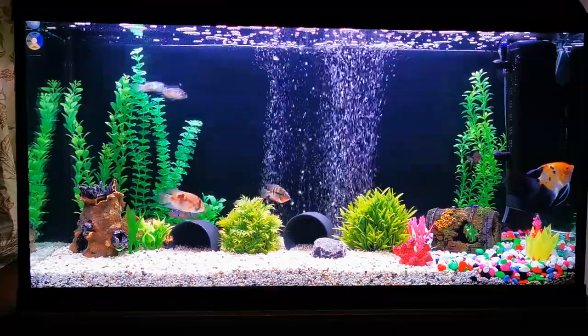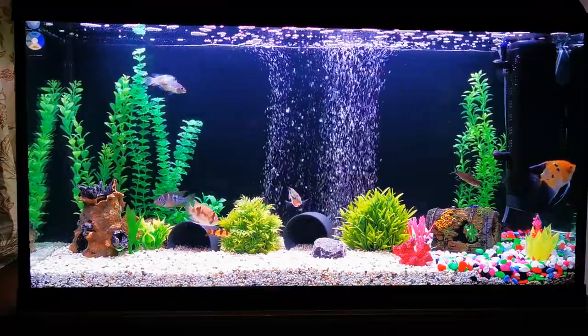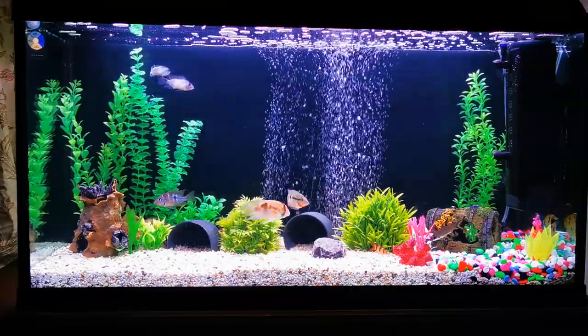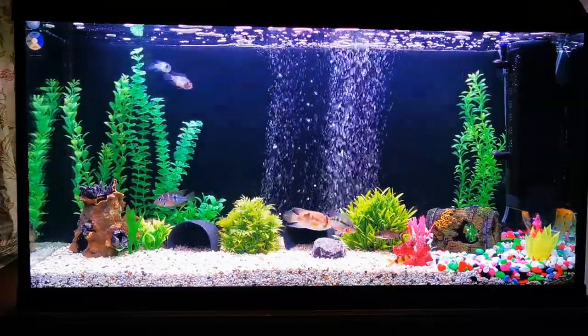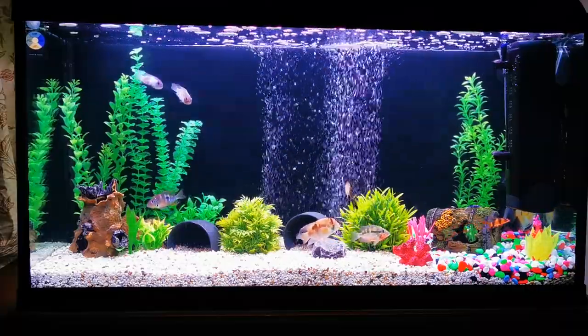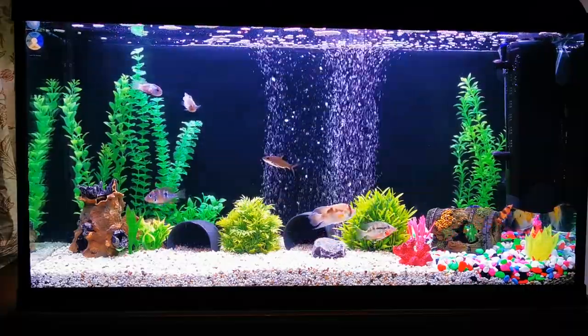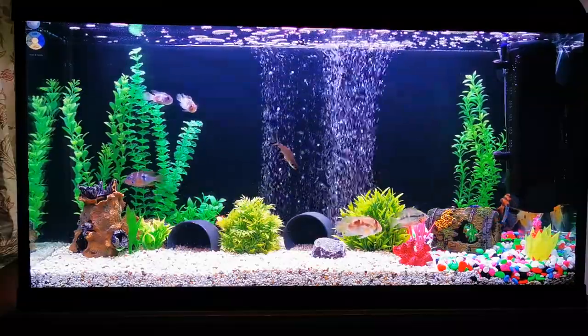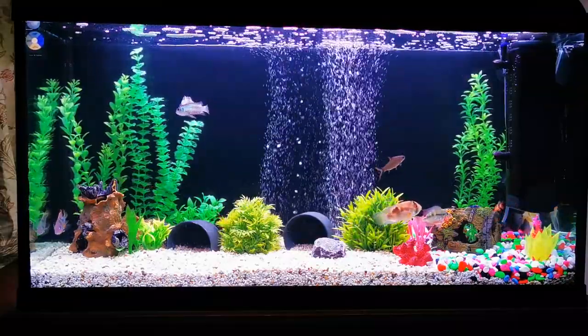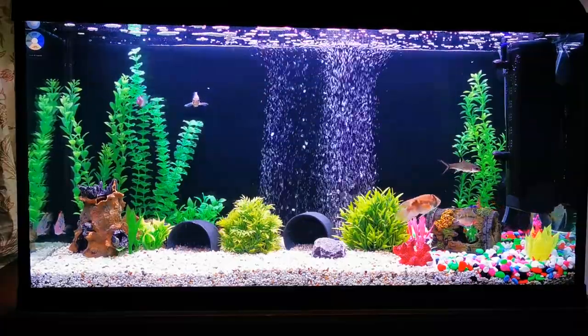So ammonia, how does this get into the tank? By you feeding the fish. When you feed the fish, the food waste will go to the surface of the tank. And the food eaten by the fish will digest and come out as poop. So that also goes to the surface of the tank.